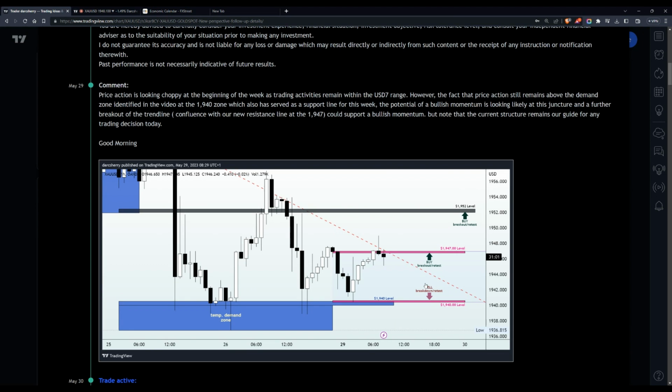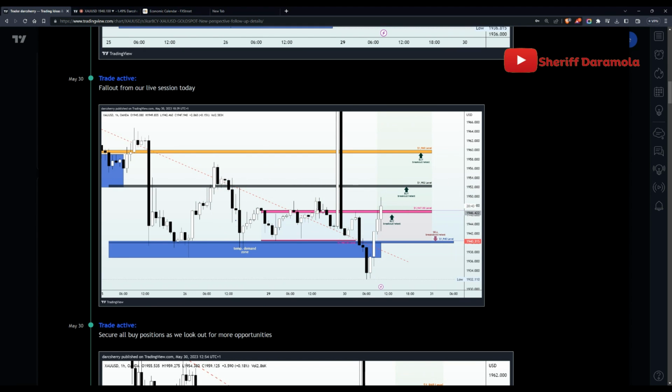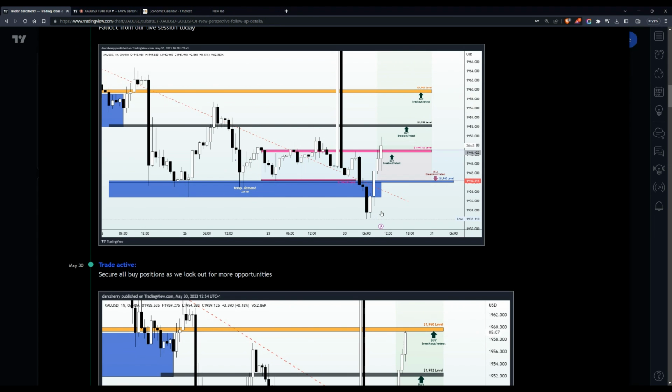So, with our buy stop order placed above that structure, we had a situation where price action broke out. Though this move that broke out of this level was behind the scene trading activity which never reflected on our charts. But the following day, we saw the breakout of the 1947 when the market opened, and it was at this point we had our first buy position for the week.